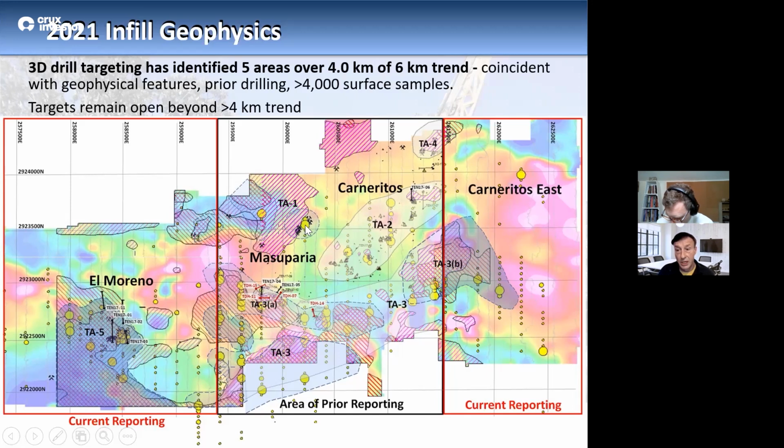And again, we look at, for example, up in this working here, there's a structural component to that. It's an artisanal working. There's been some decent grades. You see the soils here. This is over 0.5 gram. These larger circles are over 0.5 gram in soil. You can see some good soils over here as well. So we're testing this trend, and we're testing these potential north-south structures as well.